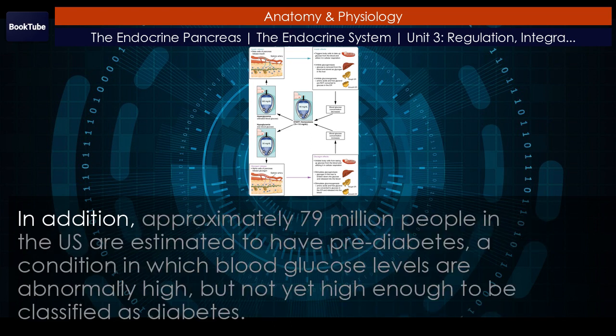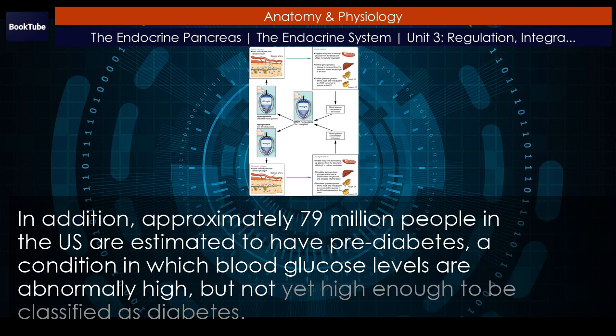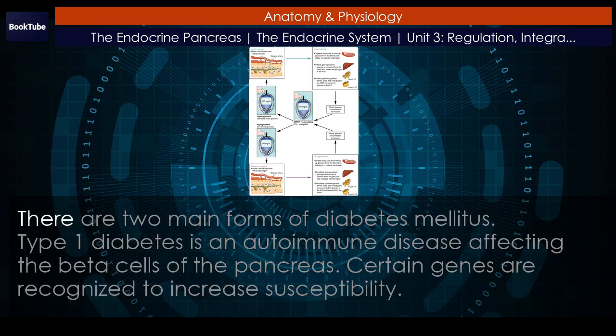In addition, approximately 79 million people in the U.S. are estimated to have prediabetes, a condition in which blood glucose levels are abnormally high, but not yet high enough to be classified as diabetes. There are two main forms of diabetes mellitus.